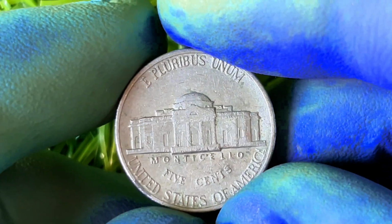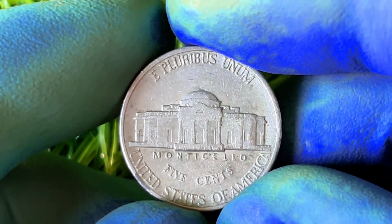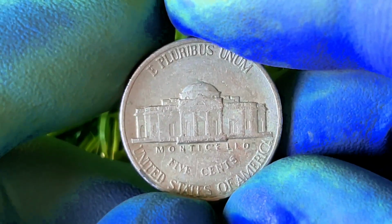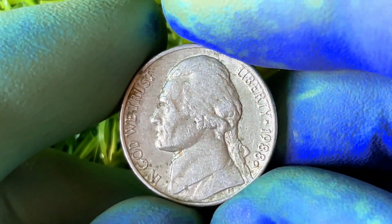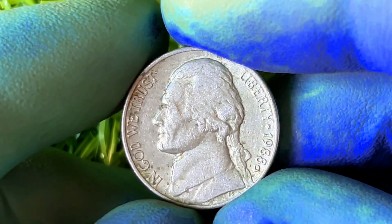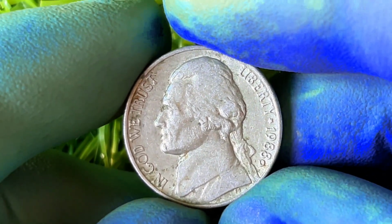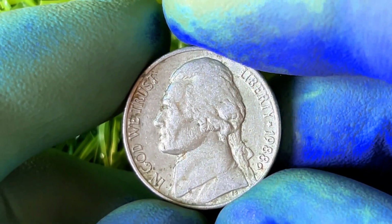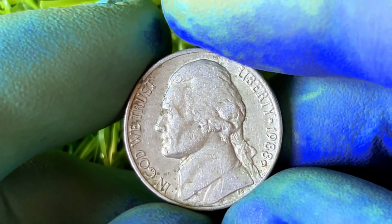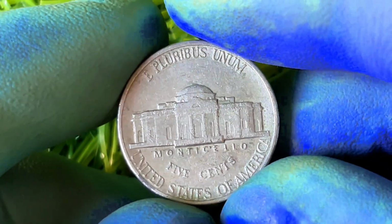Someone finds one in their pocket change. They think nothing of it. Maybe they drop it into a tip jar or a gas station counter. Years later, another collector notices the subtle difference, that ultra-detailed reverse, the full-step perfection, and the faint doubling around the letters Monticello and 5 cents. They send it for grading, and the report comes back. Genuine mint error, nearly flawless strike. Suddenly, that ordinary nickel becomes a headline.